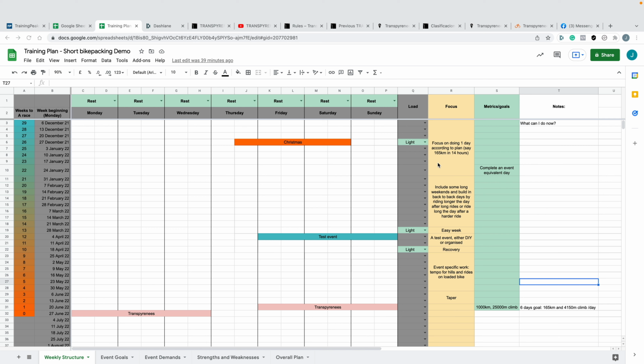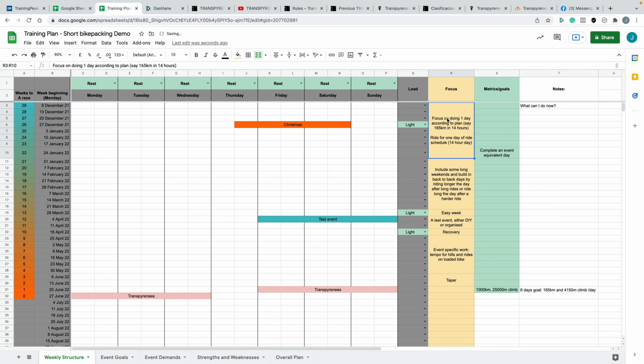Anyway, so I've put here focus on one day according to the plan, and that's correct. I've put 165 kilometres in 14 hours, but what we might add is ride for one day of the ride schedule, a 14-hour day nominally I've put here, and obviously you do that to suit your requirements. So then you can see the spreadsheet.